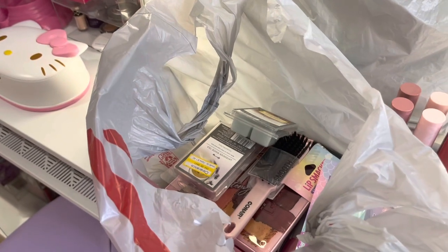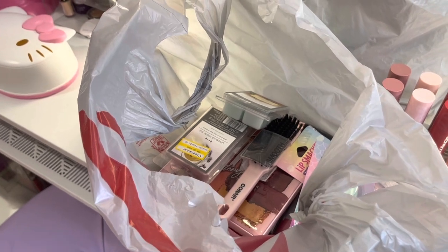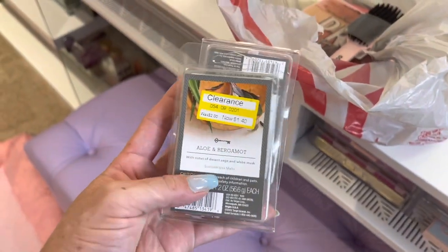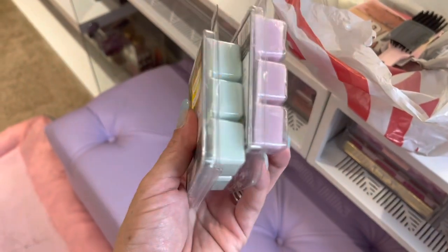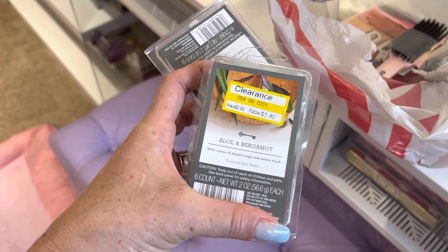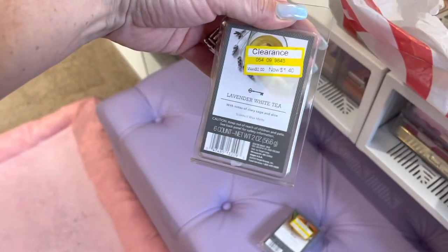Yeah, I couldn't find that e.l.f. foundation, or they didn't even have any in the e.l.f. section at Target, but I did pick up some other stuff. Non-related makeup or beauty items, I picked up these little Scentsy things, the wickless candle warmers. And these were $1.40, regular $2. So this is aloe and bergamot for this one. They only had these 2 scents. And then lavender white tea.